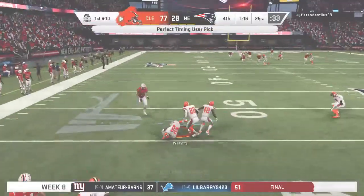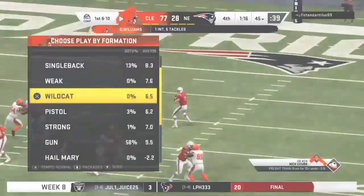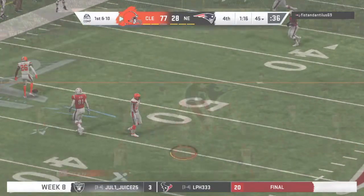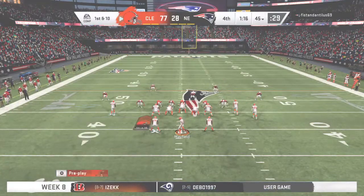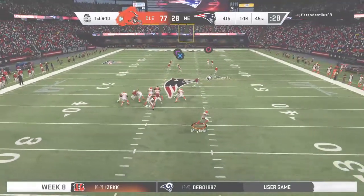And my goodness, another interception. Picked up by Greedy Williams, the rookie from LSU. Edelman, the intended receiver that time. The Browns drive about to get started. And a few kneel downs should just about do it. Now, defensively, they do have all 3 timeouts, but very little reason to use them at this point.